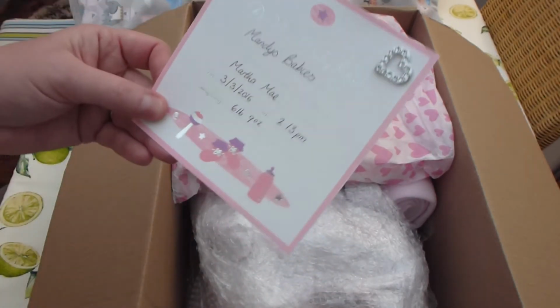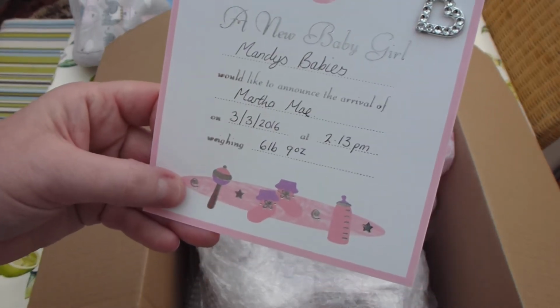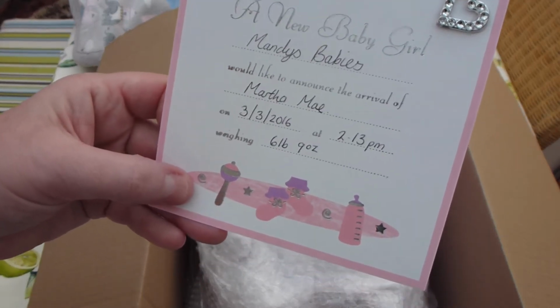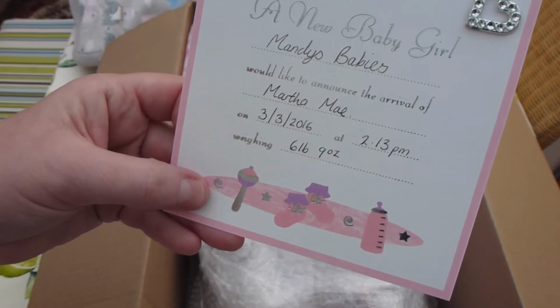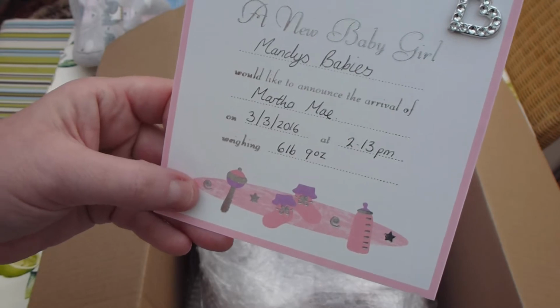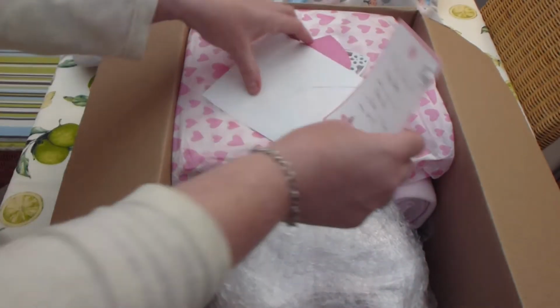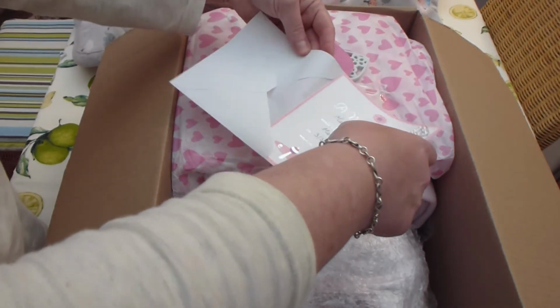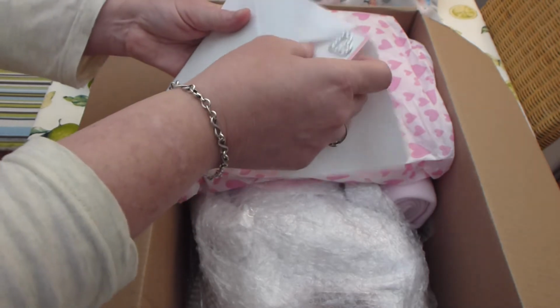And this is her certificate as well. A new baby girl from Mandy's Babies would like to announce the arrival of Martha May. Born on the 3rd of the 3rd, 2:13 p.m., 6 pounds 9 ounces. Oh, thank you. That's going to go with the other card in my special place.